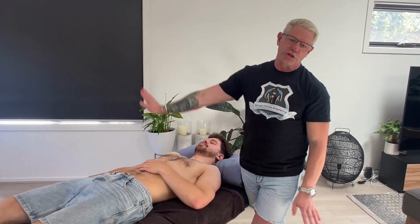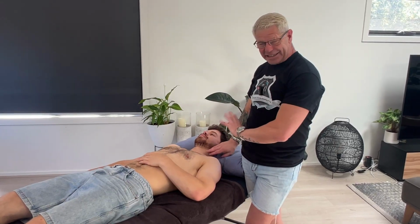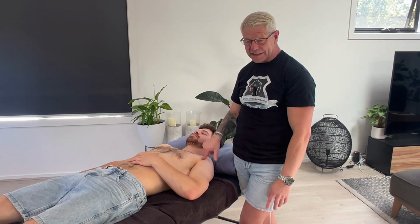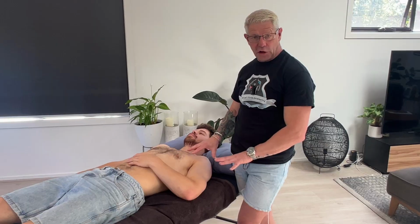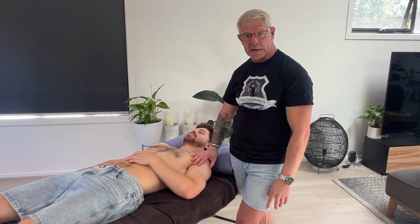So now I know how much neural tension he's got. I know where he's feeling it. I can go clear the neck first, clear this here as well. If he had a shoulder issue, I would clear that as well. So I know that I've set all the entrapment sites and offloaded those, and then all I have to deal with is wherever he feels it down through here.